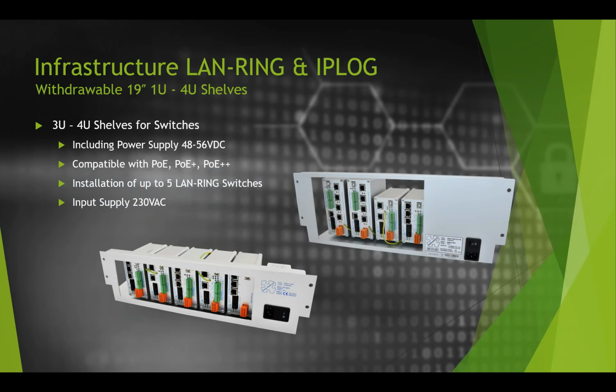In addition to 19-inch shelves for PLC IPLOG, we also manufacture and supply pull-out shelves for the installation of industrial LAN-ring switches. They also successfully passed the assessment in the TUV SUD testing laboratory. The certificate is available on our website.